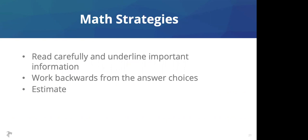Estimation is a powerful tool for eliminating wrong answers. For every question, before beginning to solve, have a ballpark idea of what you think the right answer should be. That can really help you narrow things down, particularly if the answer choice spread, the range, is really broad. So should it be closer to 1 or 100, that sort of thing.